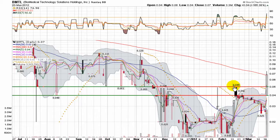Beyond that, there was a pretty key resistance at a nickel that it pushed through and held above yesterday. You can see it was a pretty decent support level for many months back in 2011. So pushing through that 5 cent mark, that would be the first level of support I'd want to see this stock hold if it pulls back from these highs.